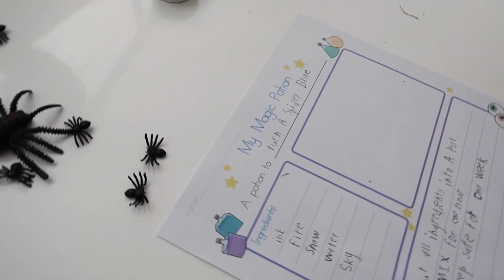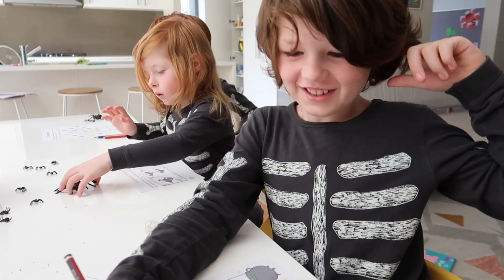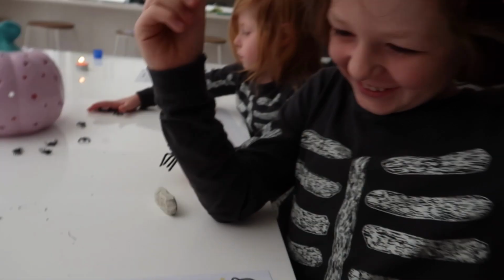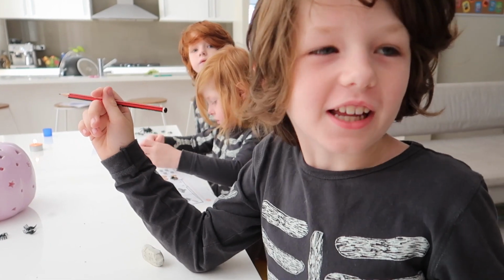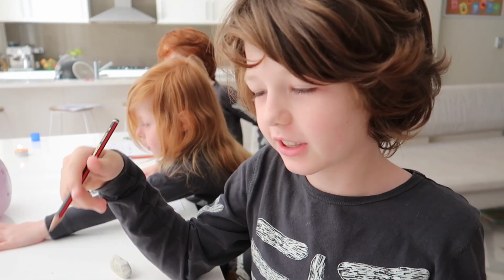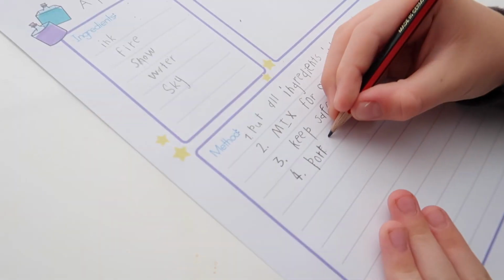What are you doing? My magic potion. A potion to turn a spider blue. That sounds like a pretty cool potion. Look at this funny thing. I need sky. You need sky. How do you get sky? Oh, it's like a piece of cloud. Oh, wow! And then put it in a jar, and then put it into here. Oh, awesome! Yeah. That is really cool, buddy.